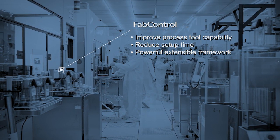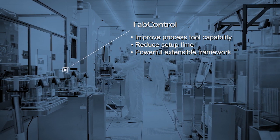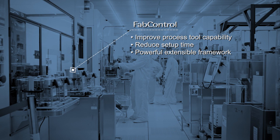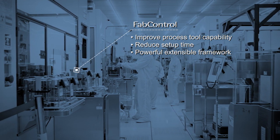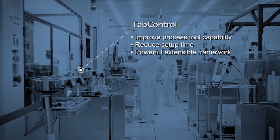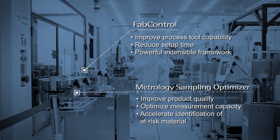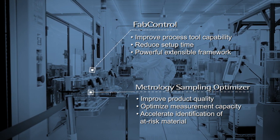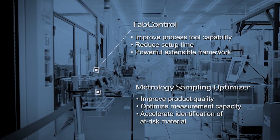Expanding on process control solutions, Fab Control provides tools to easily develop, deploy, and manage process control strategies across the factory. While the Metrology Sampling Optimizer uses real-time data and factory conditions to determine which lots to measure for optimal tool and product coverage.